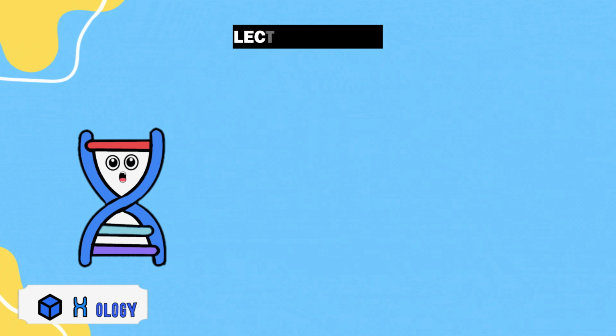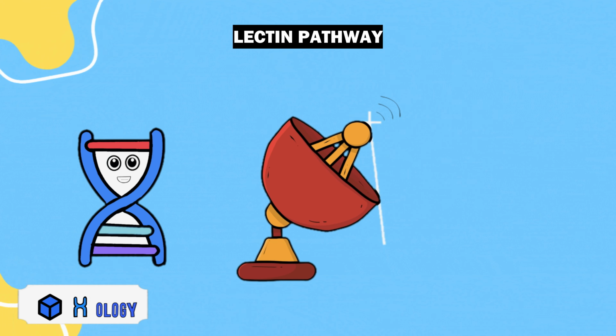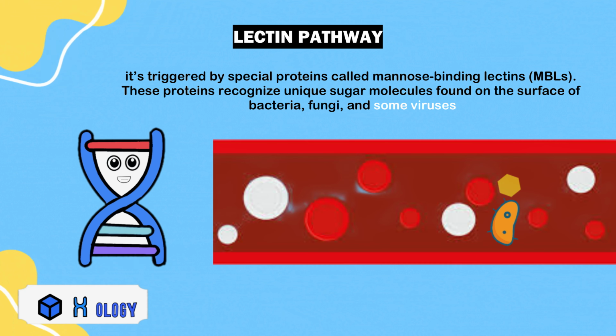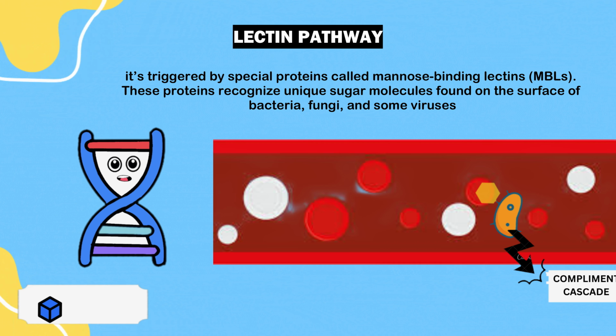2. The lectin pathway is like a sugar-detecting radar. Instead of relying on antibodies like the classical pathway, it's triggered by special proteins called mannose-binding lectins, MBLs. These proteins recognize unique sugar molecules found on the surface of bacteria, fungi, and some viruses.